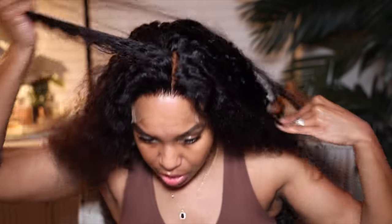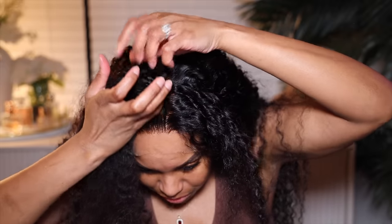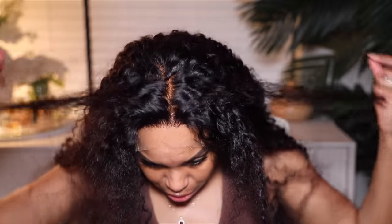I like to do an off-center part, so that's what I'm gonna do. I love a good off-center. So it's kind of in the center, but then kind of not. Was she trying to do a center part, or was she trying to do a side part? Both? Okay, so I think this looks good.